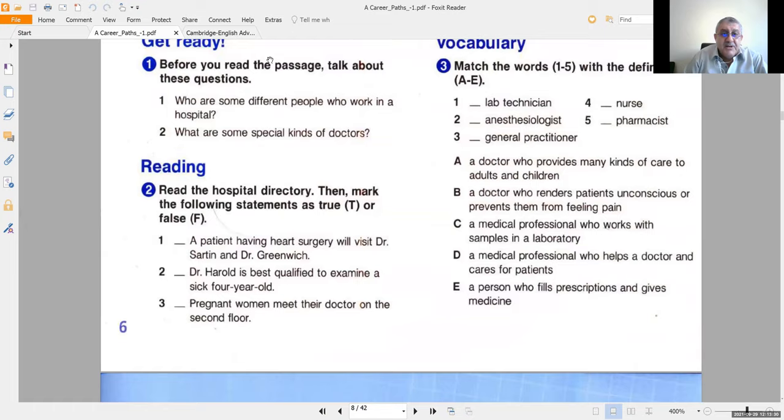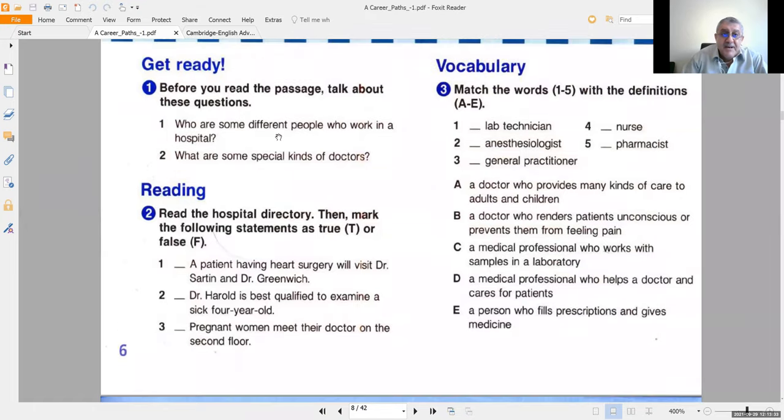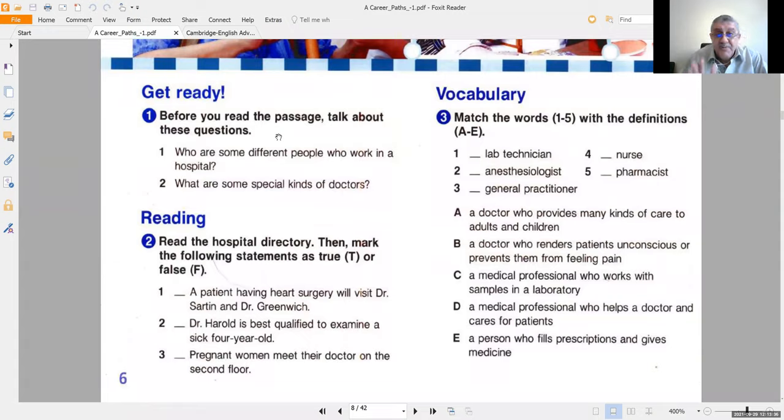Read the hospital directory, then mark the following statements true or false. Number one, a patient having a heart surgery will visit Dr. Sartin and Dr. Greenwich. Okay, so is a patient with a heart disease going to visit Dr. Sartin or Dr. Greenwich? Number two, Dr. Harold is best qualified to examine a sick four-year-old. Sick four-year-old means a child. Number three, pregnant women meet their doctor on the second floor.